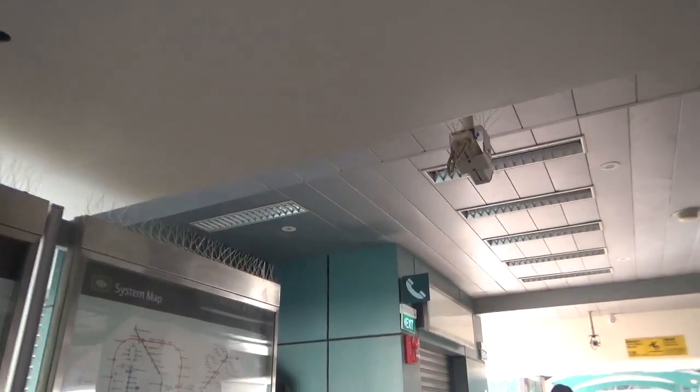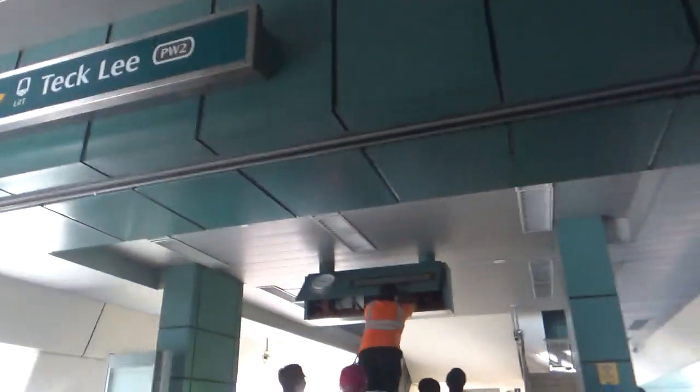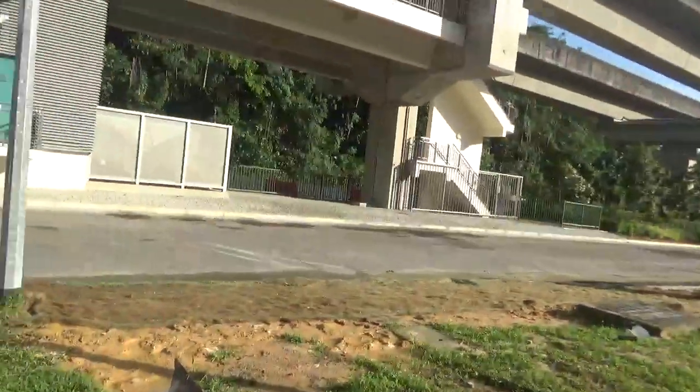I think that was 41 steps, if I'm not wrong. Wow. They're fixing the info screen up there. Please do not leave your belongings unattended. Wait, I see a bus stop there. Yep, it's definitely a bus stop here.